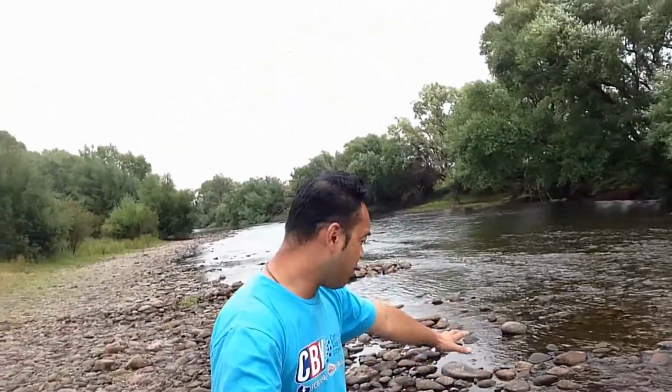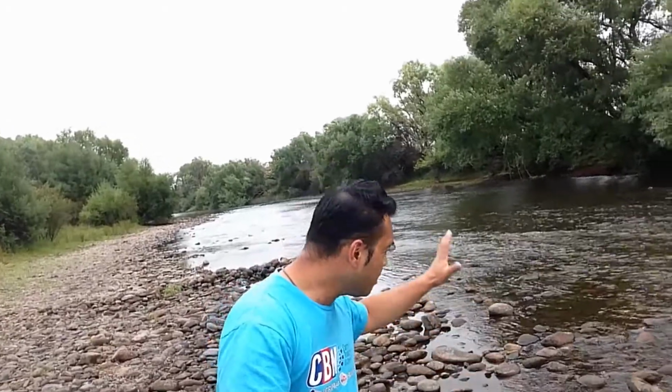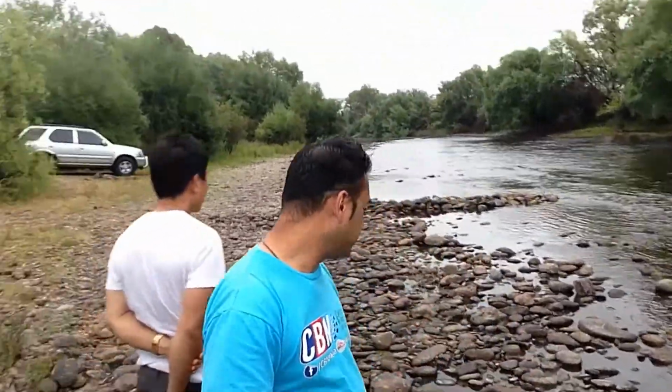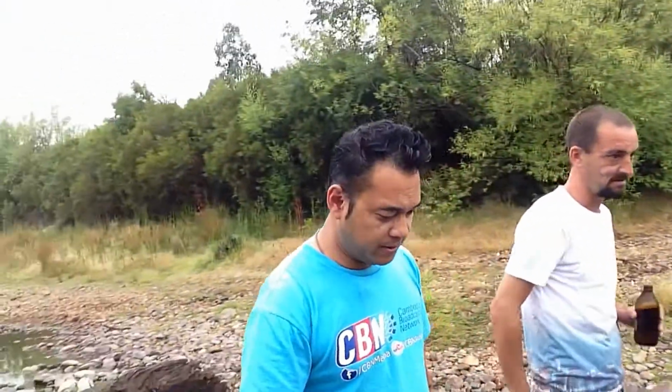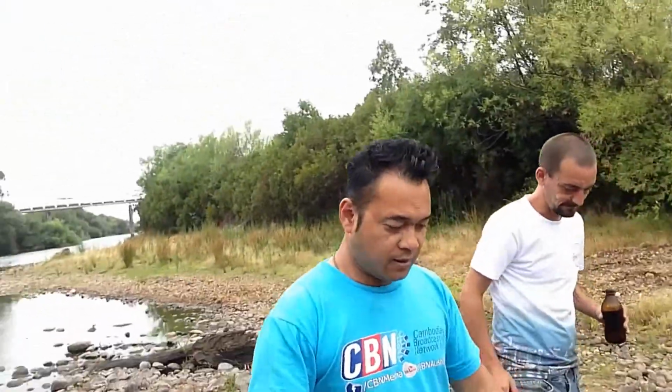Right, so as you can see, this is a beautiful layout, the rocks and the shallow water, the nice water flow, and look, it's good for swimming. Bring the whole family here and have a swim. Probably not, no. So you can see, this is a very good environment to come here.